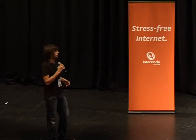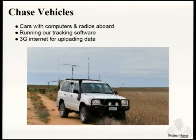So once we've launched our balloon, we want to get the payload back. We've got chase vehicles fitted out with car computers, lots of radios, and of course lots of antennas. As you can see in this picture here, we've got high gain antennas for when the balloon's low on the horizon. We've got some lower gain antennas for when it's above us. And we've also got directional antennas.